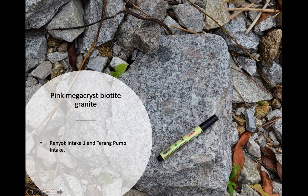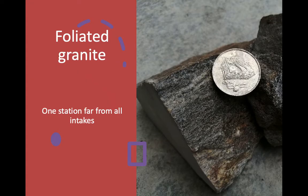Because the color of the megacrysts is pink, we call it the pink megacryst biotite granite. Biotite is the other blackish mineral of the granite. Okay. So we found it in Renyok Intake 1 and Terang Palm Intake. The last one is the foliated granite, which is found far away from all intakes.